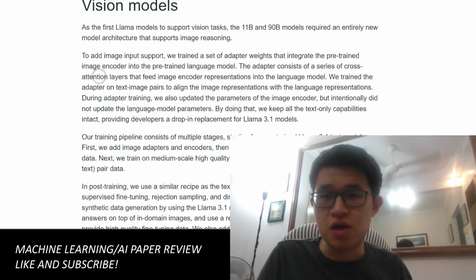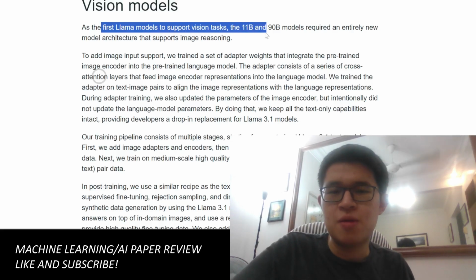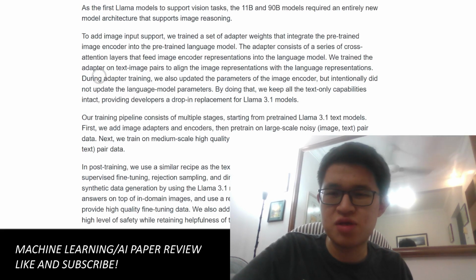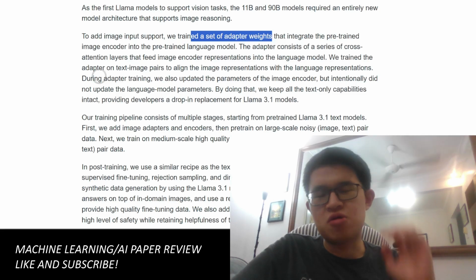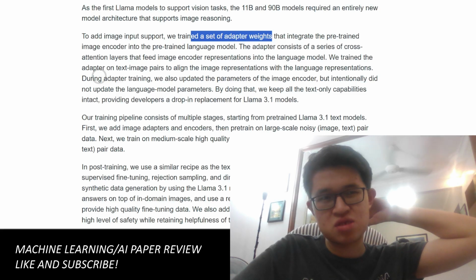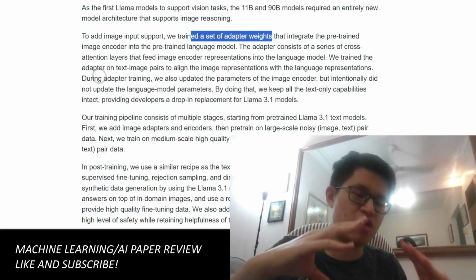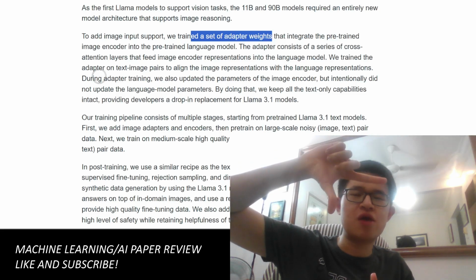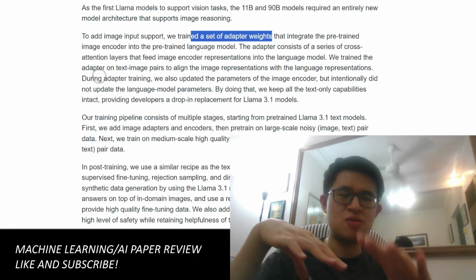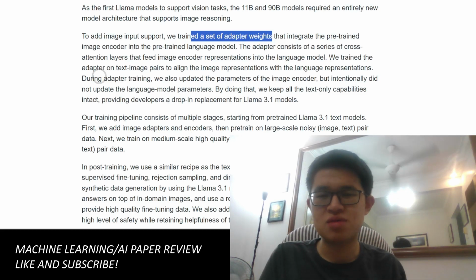Okay, so right, and they say that, oh yeah, this is the first time that the Llama models can support vision capabilities, right? And it requires a new model architecture. So essentially, what they did here is that they train an adapter network, a set of adapter networks, I believe, right? So it is kind of like in the other videos which talk about vision language models. There are a lot of ways to make a VLM, either through directly inputting the image into the input layer, or you do some kind of cross attention for each attention layer, and you perform cross attention with the image input as well.